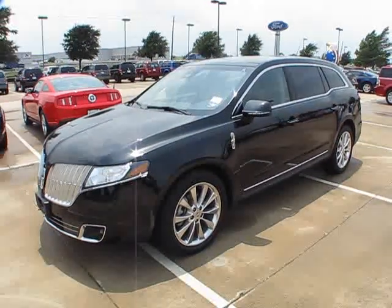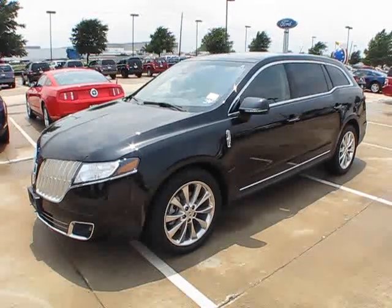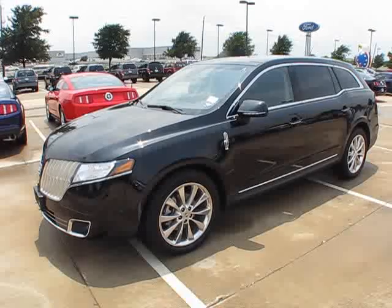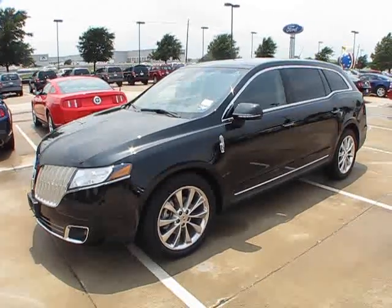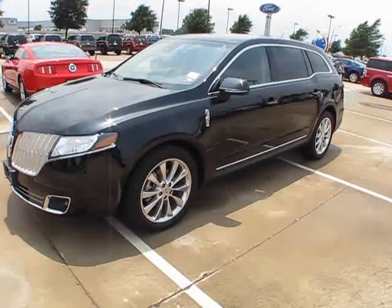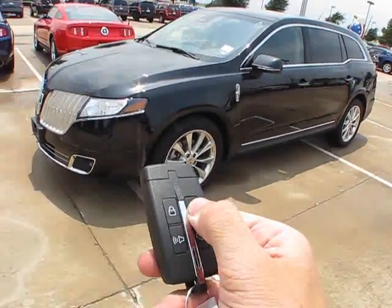And bearing that information in mind, this is going to be an in-depth tour of the MKT EcoBoost. We'll start the engine, show it off, go over some of the performance details, as well as take a look at some of the unique and interesting aspects on both the interior as well as the exterior. So, let's go ahead and start it up, let the engine run for a while.